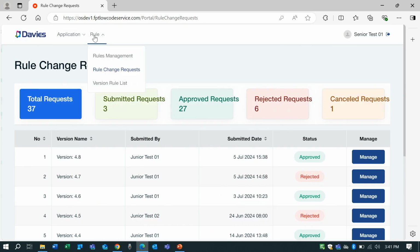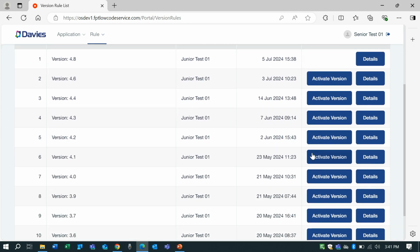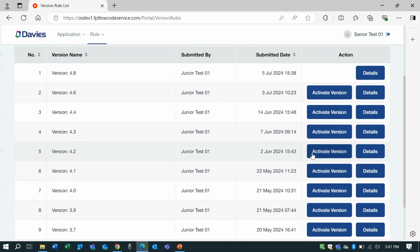Next, I go into the version rule list where I can see all changes made. The one I just approved is now active, and the next application that comes in will automatically fire with the new rules. This also serves as version control, where you can see the details of each version and can activate a prior version.